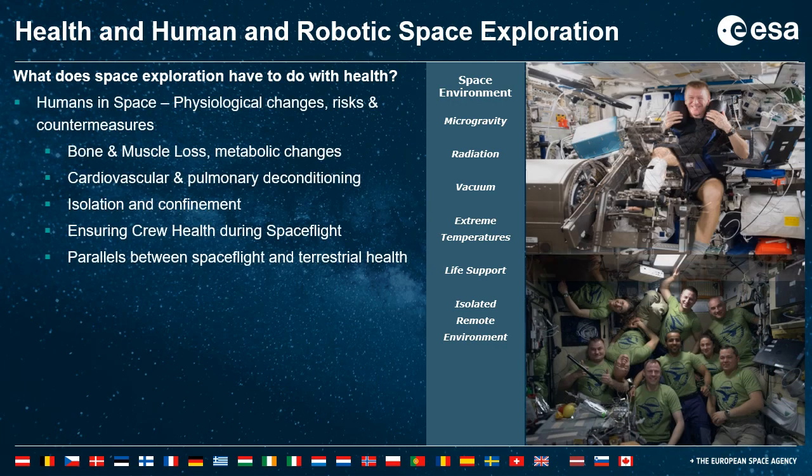So for the crew that go to the space station, you have physiological changes which occur. You have bone and muscle loss, cardiovascular deconditioning. You have isolation of the environment. So it's important to ensure the crew health. What are the countermeasures you need to counteract these changes? And are there also parallels between spaceflight and terrestrial health, particularly if you have rapid bone and muscle loss? Are there parallels between that and, say, the processes which occur when people are inactive or during aging?